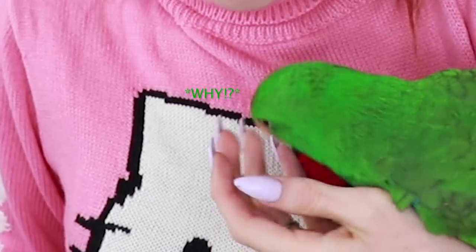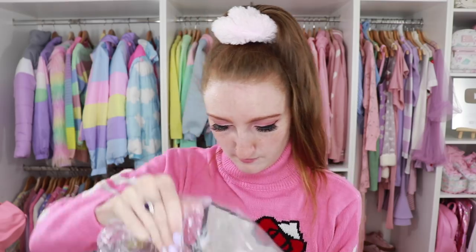Now we just have one more thing. Now this was kind of expensive as well. I think this may have been like 40 something Australian dollars, but it's a huge sweater and this came in different colors. Hey, no, please don't destroy that, because I don't want you to. This came in a couple of colors. It also came in purple. I was very tempted to get the purple, but I went for the pink because this is me we're talking about.